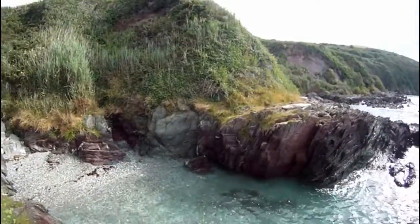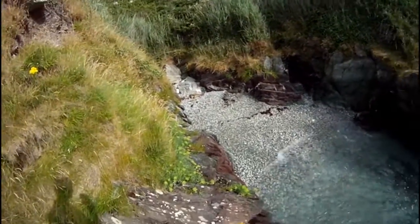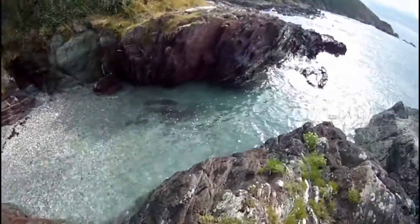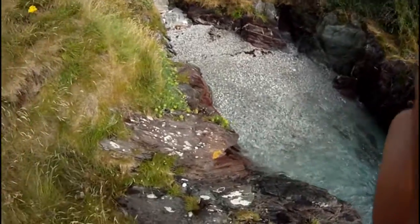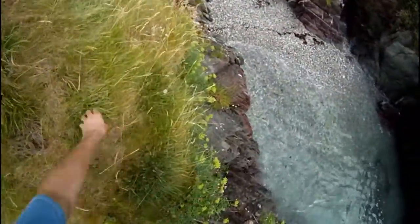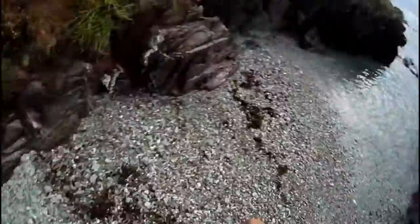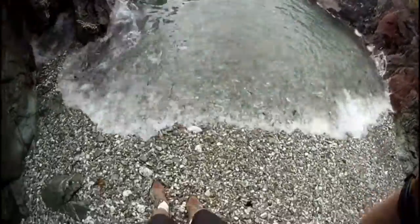Okay, so I've got to get up there and up to there. So, should be able to do it quite easy. Right. Luckily the water's quite clear today, which is cool. That should be fun. Alright, here we go. I'm going first person mode. That was close.